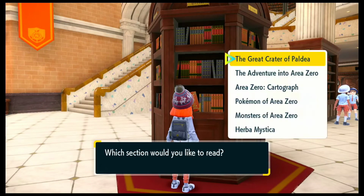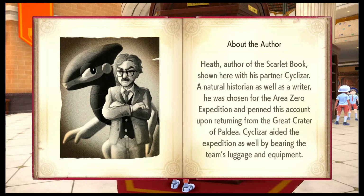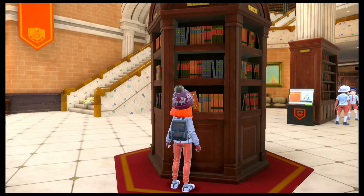So pretty interesting. The next entry is gonna be about the author. Heath, the author of the Scarlet Book, shown here with his partner Cyclizar. A natural historian as well as a writer, he was chosen for the Area Zero expedition and penned this account upon returning from the great crater of Paldea. Cyclizar aided the expedition as well by bearing the team's luggage and equipment. So definitely it seems like Cyclizar was helping humankind around that time as well. And this book I believe was around 200 years ago, at least by the quizzes that I have attended over here. Alright, we do have a mysterious entry at the last.